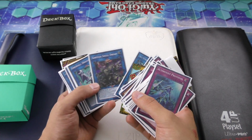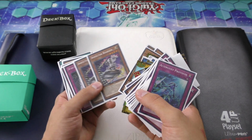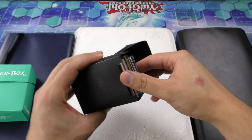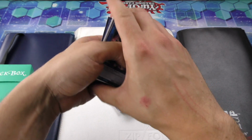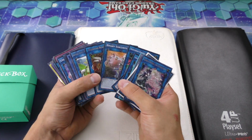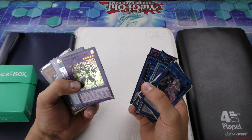Link Karibo. Ultra Rare Ghost Ogre. A couple of those, very nice. A random assortment of cards here. But we shall see. Looks like a lot of link monsters, though. I believe we're going to be flowing into some other random cards in here. Oh, that's cool. Got a no name right here.